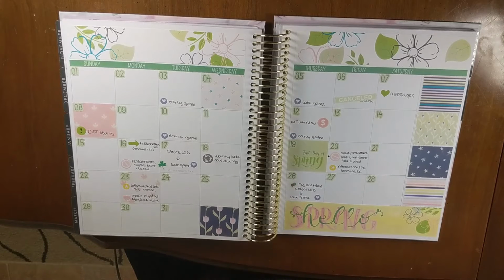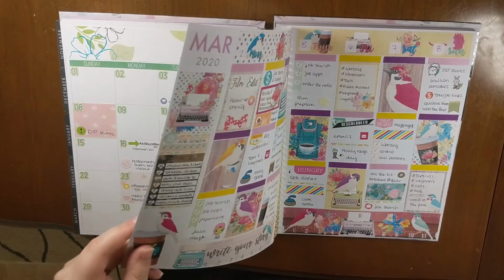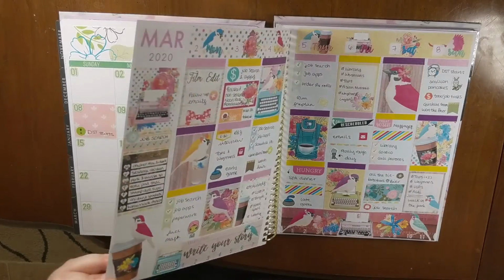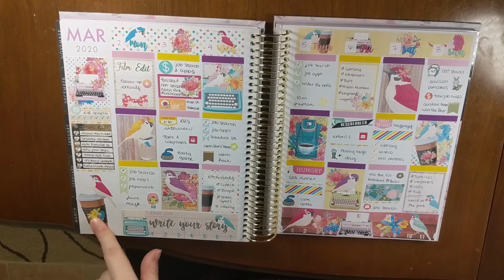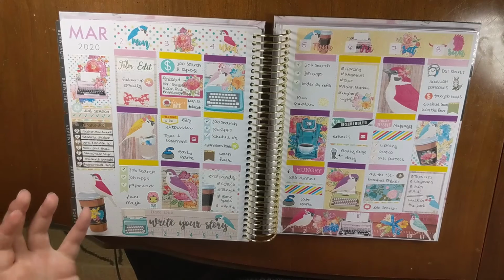You can kind of see I'm starting to not use my monthly as much anymore. This is another Victoria Thatcher kit. I like the coffee cups. I think they're really cute. I don't drink coffee, but I still really enjoy using coffee cups for whatever reason. I think it was fun and springy, which was super nice for very not springy weather.